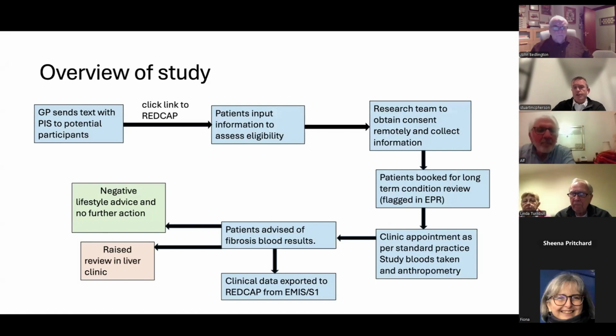So we did some novel approaches to the delivery of this study, which actually could be replicated in many primary care studies. So the GP initially sent a text message out to potential participants with the information. There was a link, and if people clicked on the link, they'd be taken to information about the study. If they were interested in taking part, they could then go to an eligibility website where they put in a couple of things about themselves, and then the computer would say, yep, you're potentially eligible.